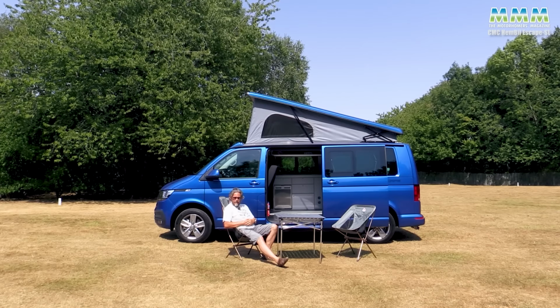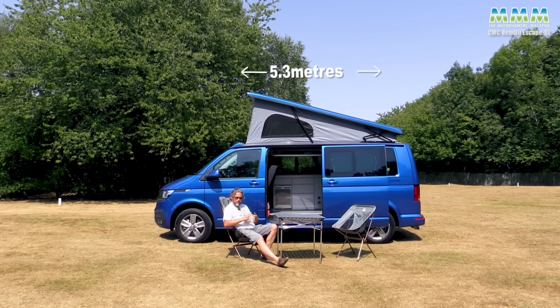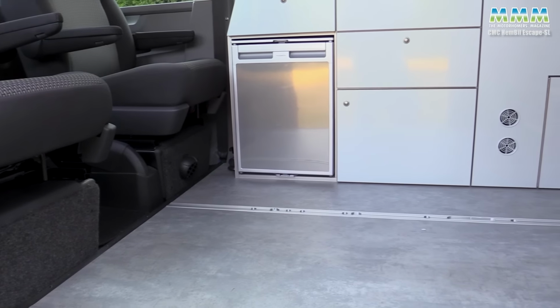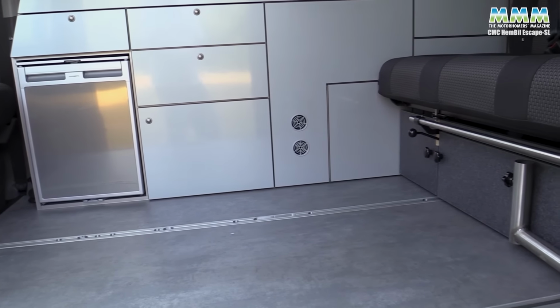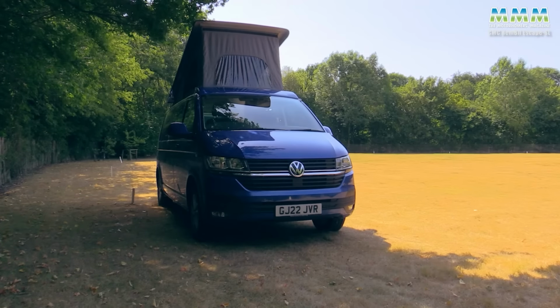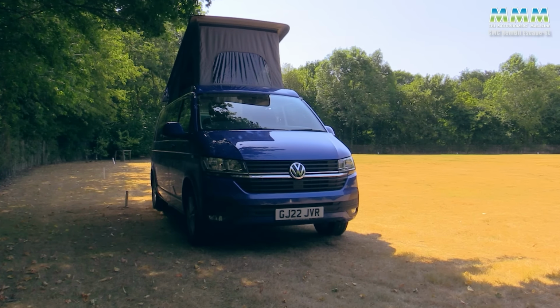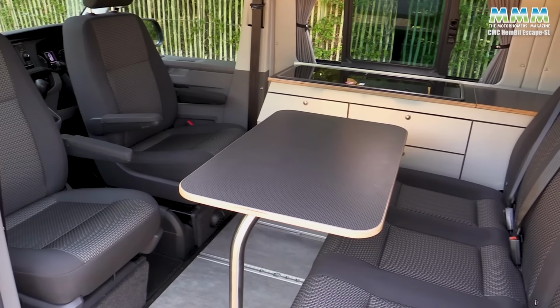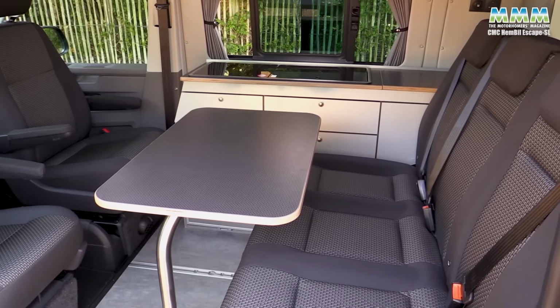Long wheelbase, well, it does give you quite a bit more space in terms of that central living area, doesn't it? You just need to weigh up whether the downside of the extra length for parking and so on is going to be an issue for you. But still, VW campers have fantastic resale values if they're top quality conversions like this. And what a great vehicle to use every day and then go camping at the weekend.